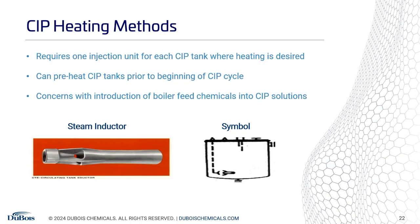Okay, so in terms of CIP heating methods, typically it's going to be a heat exchanger. You may also see a steam inductor like the one in the picture. A disadvantage of direct steam injection is that you have the potential to introduce boiler feed chemicals into the CIP solution. It's also inefficient in terms of water and energy use, because you don't get the advantage of returning the condensate back to your boiler for reuse, including the energy associated with the condensate. So it's not very often seen on newer installations.